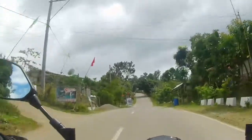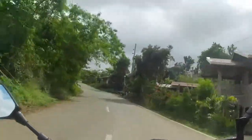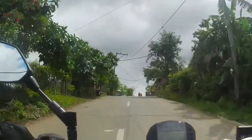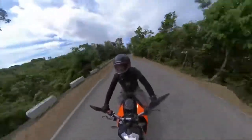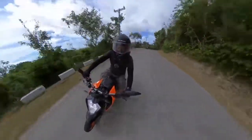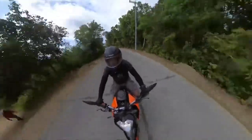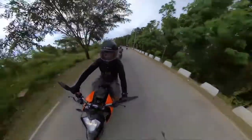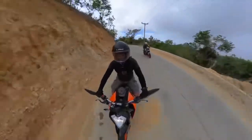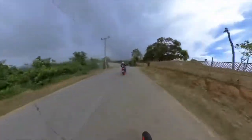Some vehicles. Another elevation. Left-hand curve. Another elevation. Then moving to the right. Okay, here's another shot from the Insta 360 mounted on my handlebars with a monopod. You cannot see the extensions. That's the beauty of this action cam. Nice. Not enough space. Oops, there he goes. I have to catch up.